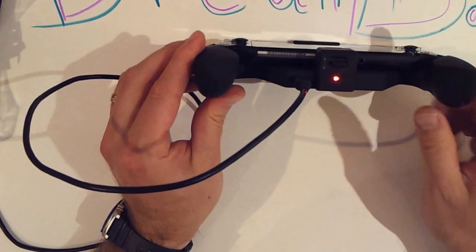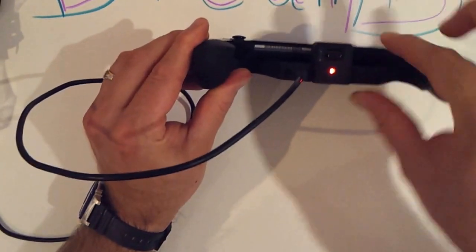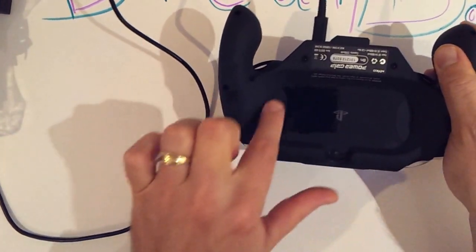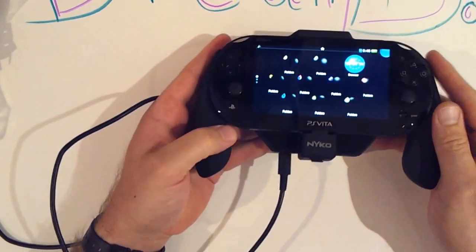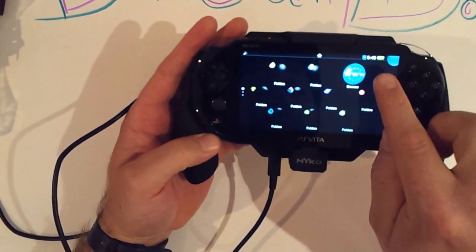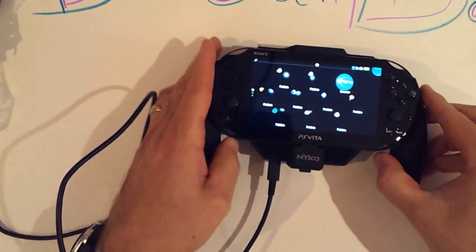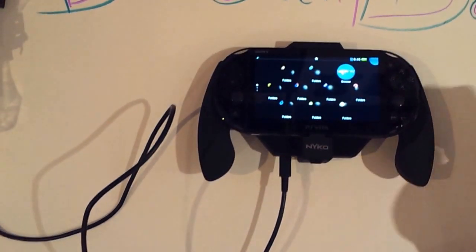It's red, people. So in here is the battery. In this block here is the battery. You see, and you have full access to the back panel here. It's very comfortable to hold. Once it goes green, you see, you can even see this charging here. Once the light goes green here, it's going to be fully charged.